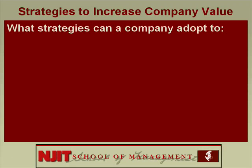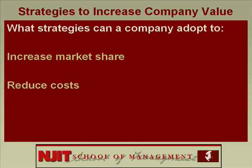There are a lot of ways, but we're going to focus on 3 ways. Ways to increase market share, ways to reduce cost and eliminate inefficiency, and ways to increase profitability. So, what strategies can a company adopt to increase market share, reduce costs, increase profitability? Do you buy that any one or a combination of all these strategies will increase stock price and therefore increase the value of the company?